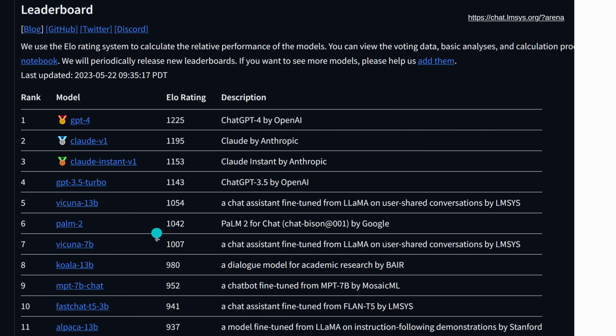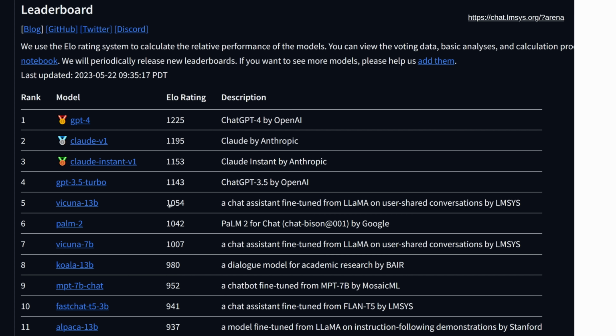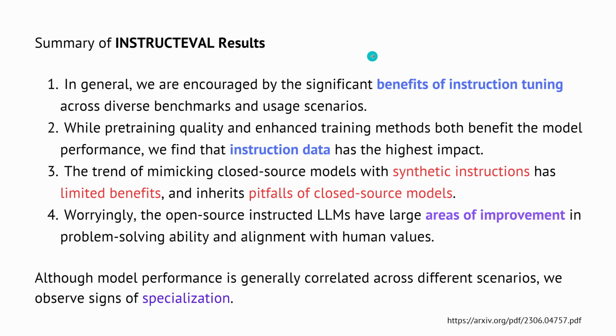So you are not that far off, and I think even here in FastChat, T5, a 3 billion parameter model, has some impressive performance. And if you look at, for example, position 11, the Alpaca 13 billion parameter model, T5 even beats Alpaca 30B. So the main message from all the results is that, in general, we see significant benefits of instruction tuning.